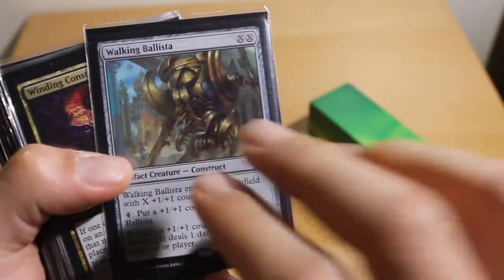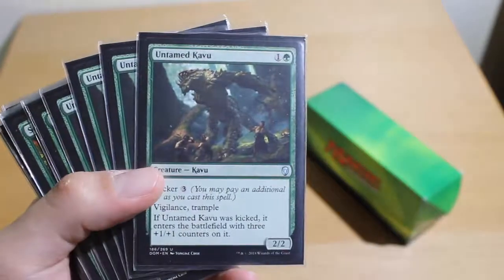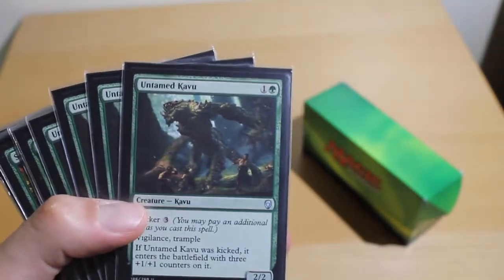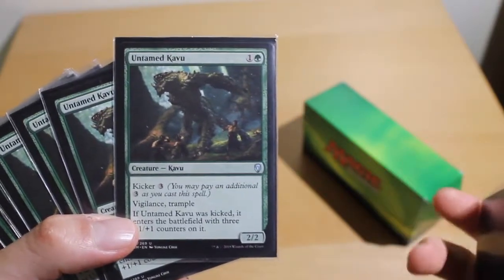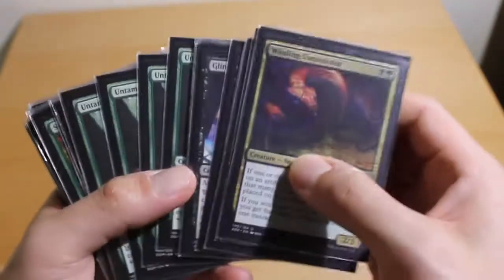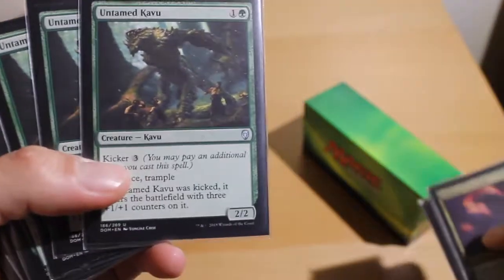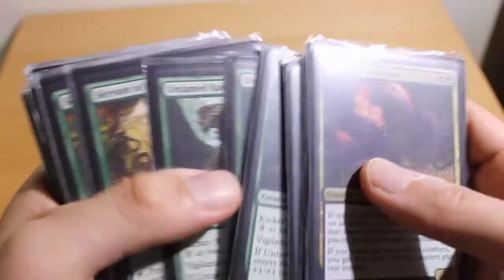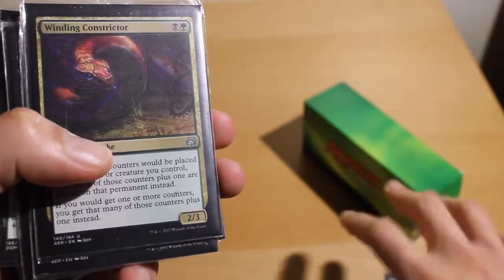I definitely need to get one Walking Ballista. I need to order that one Walking Ballista and maybe take out one Untamed Kavu. But I've been really impressed by the Untamed Kavu in my one time playing with it at Friday Night Magic, so I'd play 3 maybe. It fills multiple slots, the 2 mana as well as the 5 mana slot, and it still has that synergy with the Constrictor. So I need to get that order in and swap out one Untamed Kavu for that Ballista. As a budget option, I think running 2 Walking Ballistas would be a good choice.